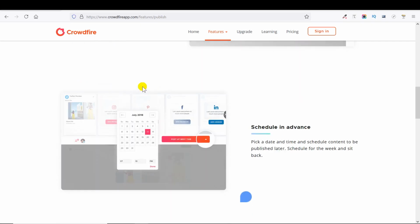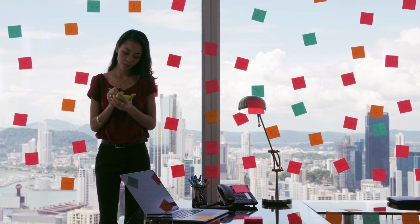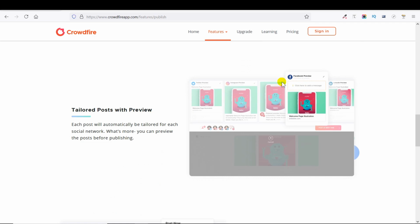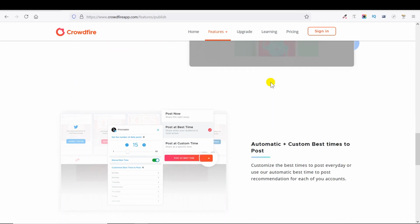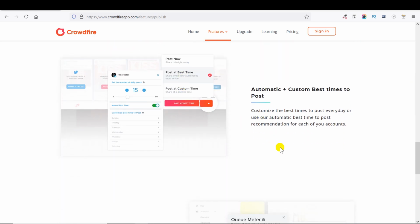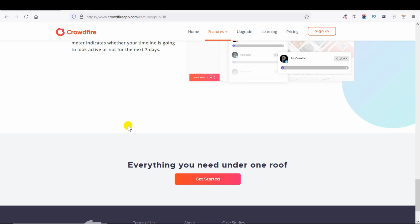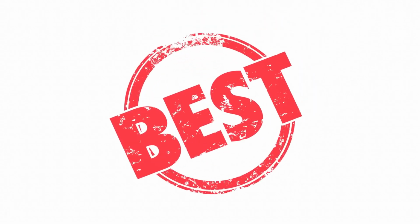Now there is one more benefit: you can schedule these posts in advance and then they'll be automatically posted. You can even see the post previews with their own inbuilt system and then it will automatically recommend the best time to post. There is also a queue meter which comes with it and many other countless features which will help anyone grow their social media.